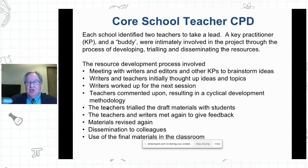So once we'd introduced them to the approaches in terms of implementing functional mathematics in the classroom using real context for learning, they were then involved in the process of developing the learning resources. And what they did was they met with writers, editors, and brainstormed ideas related to the 12 different sectors and how that could be related to the curriculum that they were teaching at lower secondary level, what we call Key Stage 3 in the UK.